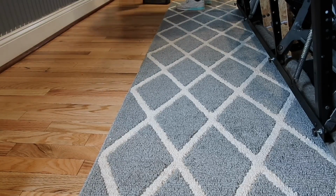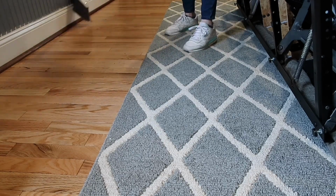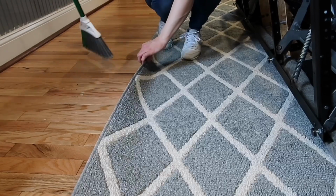And here's where my vacuum died. She put up a good fight. She made it a good ways. And we are just going to finish this up with the broom.